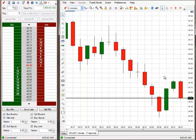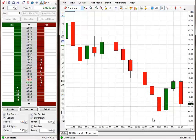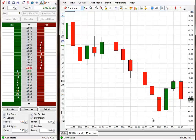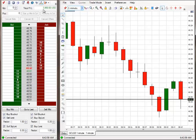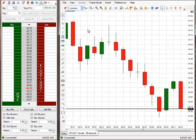Now it's starting to move down again. It's probably going to move down quite a bit here. And I took it way early at 80 ticks. But again, consistency. It's important to be consistent.